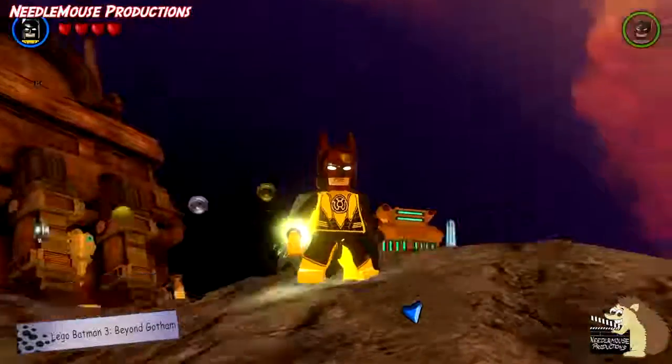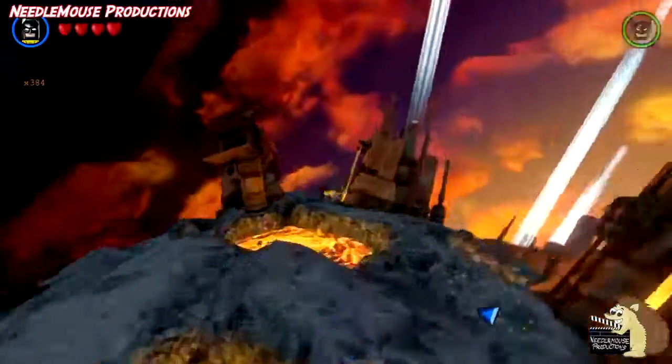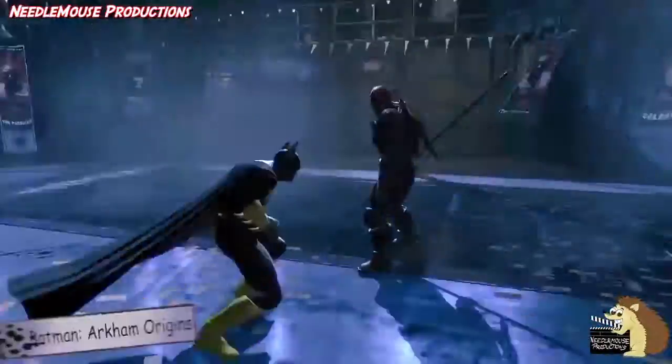Though with that being said, in the video game LEGO Batman 3 Beyond Gotham, one of the unlockable and playable characters is a Batman wearing the Sinestro Core ring. Although I was thinking of a game more in the style of the Arkham games.